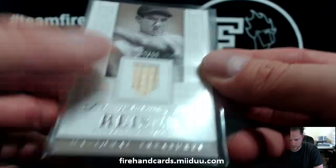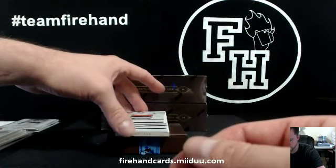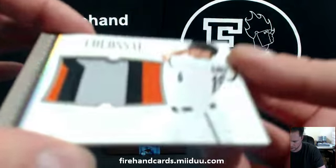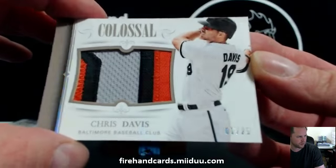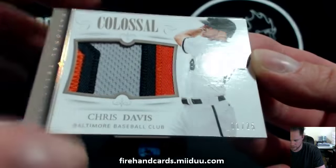For Steven, unknown 409. Jumbo patch, second patch already of this guy in the break. Crush Davis, 1 of 25, and the third hit for the Orioles. JB.